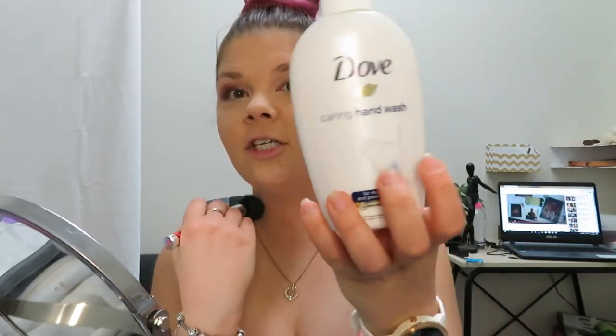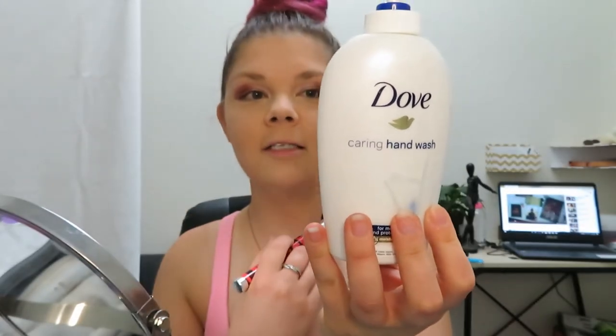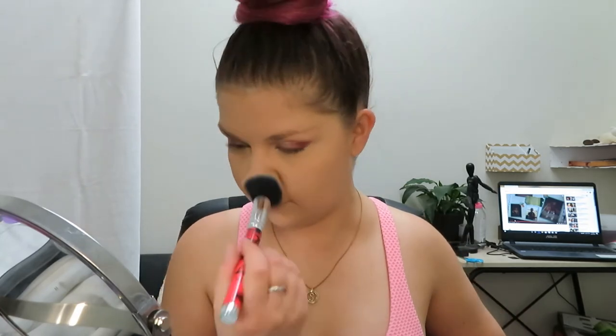Seriously, God, smelling this, it smells so good. This is a baby powder. What I actually did use, I'll show you. I actually use the Dove Caring Hand Wash, because it's got less stuff in it. And then sometimes, depending on my brushes and which ones I use, will depend on if I use a conditioner afterwards. So please get a conditioner.